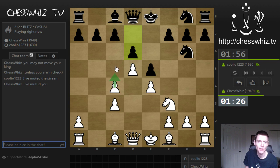My bishop's super lame. I guess I should play c5. How did my pawns get like this? I wasn't watching. c5 is my move. Should I play it now? Let's put my bishop somewhere awesome first and then do it.